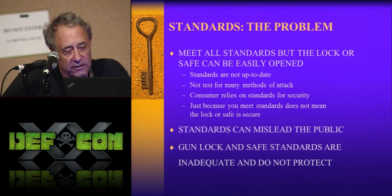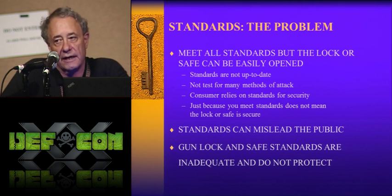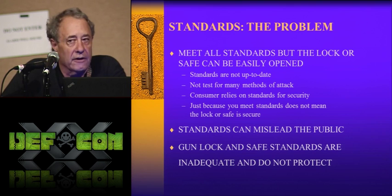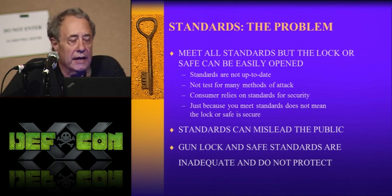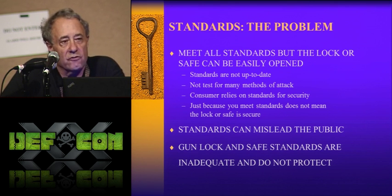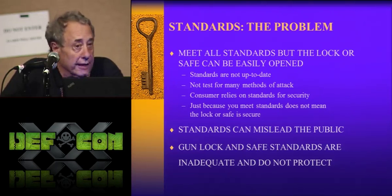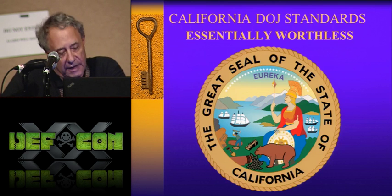Okay, so as I said, standards are the problem. You meet all the standards, but we can still open the locks in 10 seconds. So I've been on the Underwriters Laboratory panel for locks and safes for a long time. The standards essentially are not looked at for 5 to 7 years. There's a review process. It's very slow. It's very cumbersome. And at the end of the day, the standards really, really don't protect you. Now, in other areas, for example, in electrical appliances, Underwriters Laboratory does a great job for the last 125 years. But in security, that's a different kind of issue.